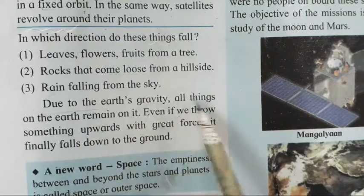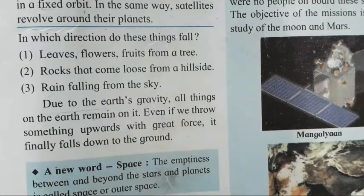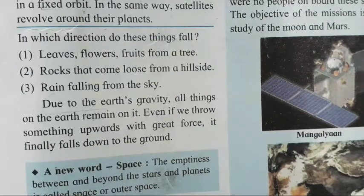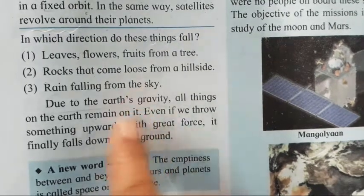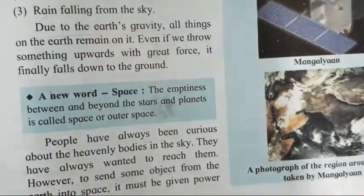Due to the earth's gravitational property, or gravity, all things on the earth remain on it. Why are we on the earth? Because of the gravitational force. Whatever we throw up has to come down. Why doesn't it float in the sky? Because of the gravitational force. Okay, so this is very easy to understand. That is why I am not explaining in detail.